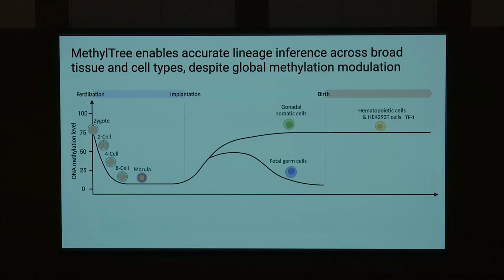We tested our method across a full spectrum of this process, starting from 2-cell, 4-cell, 8-cell, and so on, and also tested germline cells, somatic cells, and other cell lines. Across all this spectrum, our method reconstructs lineage history at about 100% accuracy. Interestingly, we observed that the temporal resolution could be close to individual divisions.